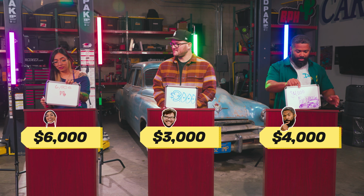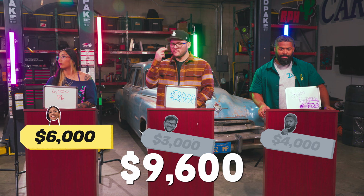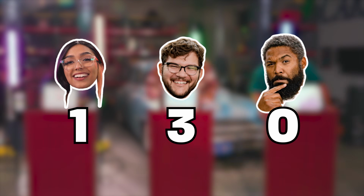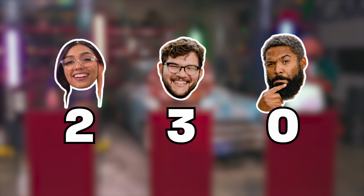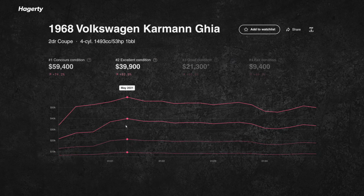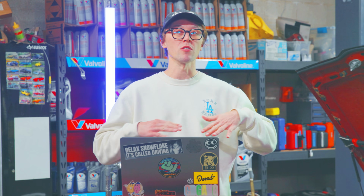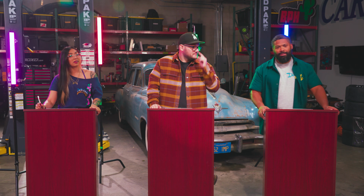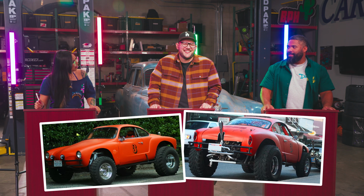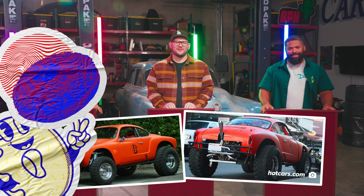The Volkswagen Karmann Ghia sold for $9,600. Yeah, all right. Damn, a little off on that one. The Karmann Ghia market peaked in May of 2021, but has dipped about 15% since then. However, the Beetle and bus markets are still holding pretty strong comparatively. I saw a lifted one of these one time. I was just like, yeah. That speaks to my loins.